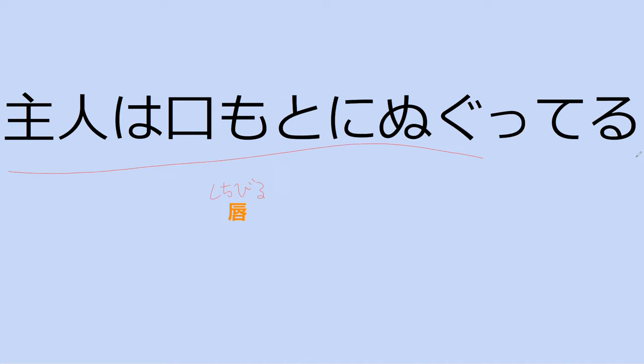So yeah, let's go read this line from our book. Shuchin wa kuchimoto ni nugutteru. So nugutte is the te form, the wiping, that we just learned. Wipe the area of the mouth, and there's actually the ing right there at the back. The owner wiping the mouth, but the wiping area of the around his mouth.